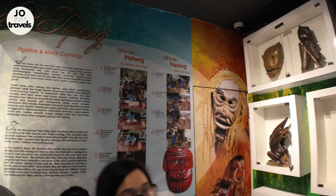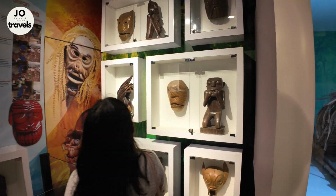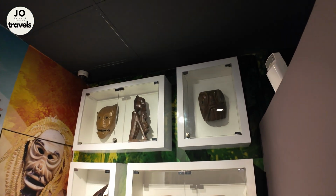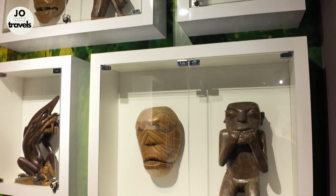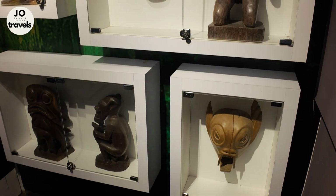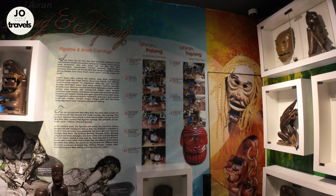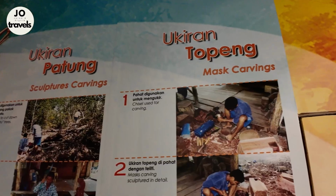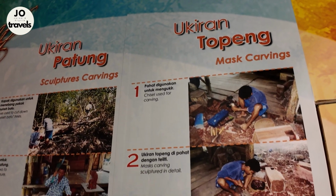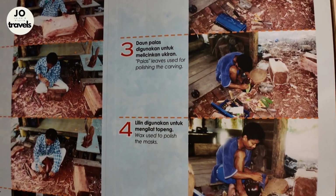Oh, and these are their mask coverings. Interesting. It's part of their heritage to wear masks. It's a form of their tradition. And this is how they build the mask. You can just pause and see one by one.